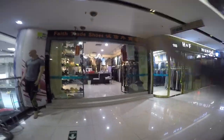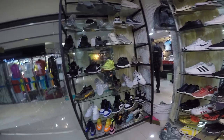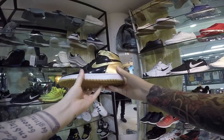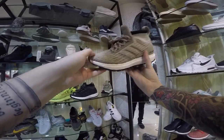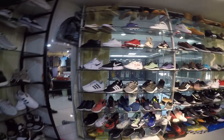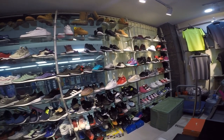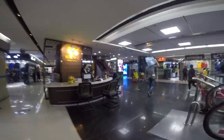This shop used to have a lot of sneakers. Let's see what they have now. No, not one of one. Hard to tell though. Good looking. But the smell is off. So far, the first shoe place I see, the quality is pretty good, but I gotta keep going up.